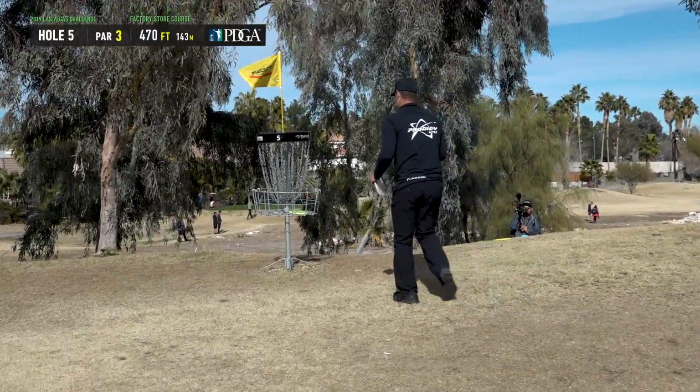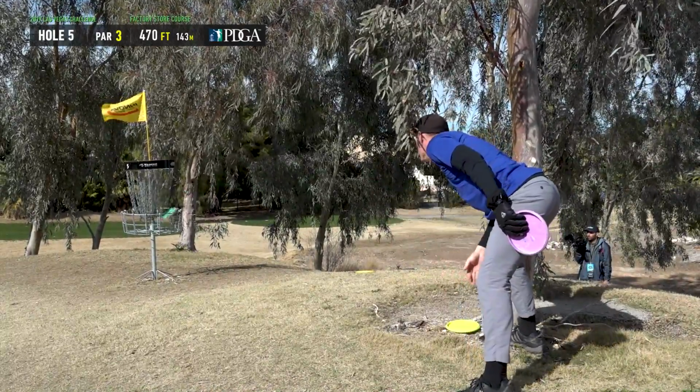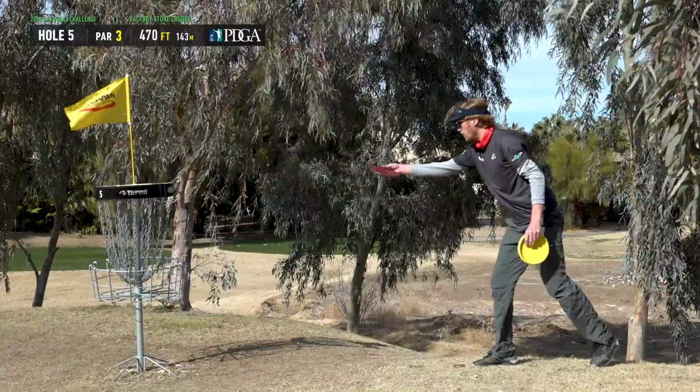Solid. Looking right at just a ton of air behind the basket. Right. It doesn't hit the basket. It's gone. Unfazed. Andrew saves par nicely after that drive. And it looks like Paul will convert for par as well.